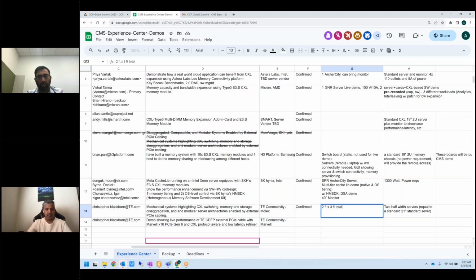And does that include the monitor too, or do you need separate space for the monitor? That includes the monitor. Oh, that's pretty efficient. And what's the server that you are demonstrating?